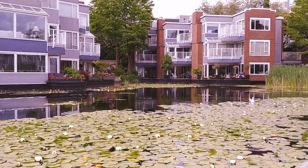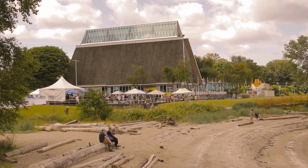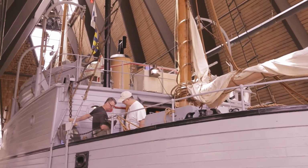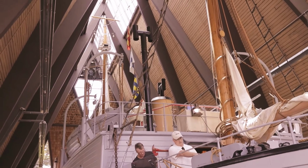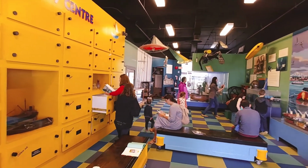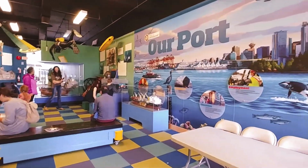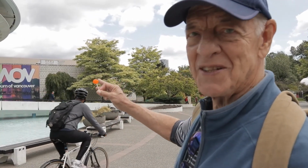We decide to walk to some of the nearby museums. The first one we visit is the Vancouver Maritime Museum. There is plenty here for old and young. I don't really have to tell you where we are at the moment. That sign over there says it all.